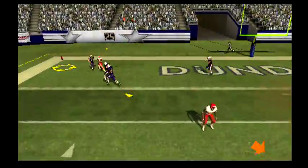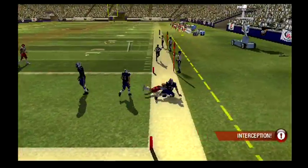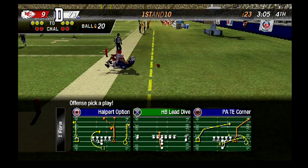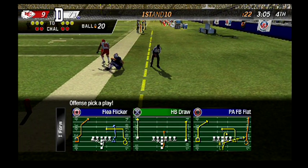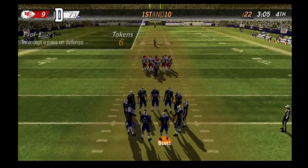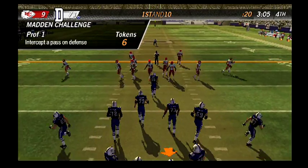Floats one into the end zone. Picked off in the end zone. Vickers comes up with a big play for the defense. Following the interception, it's now first and 10.